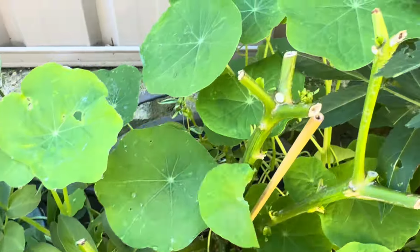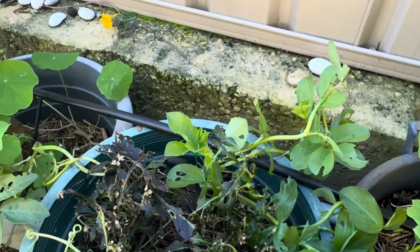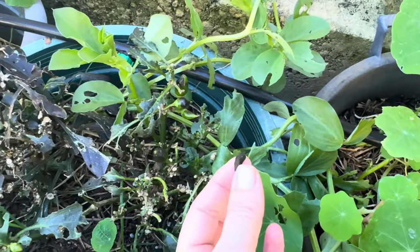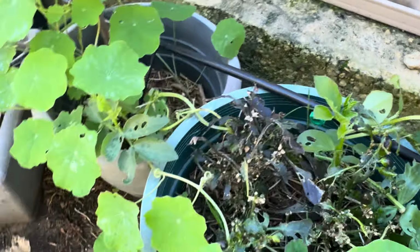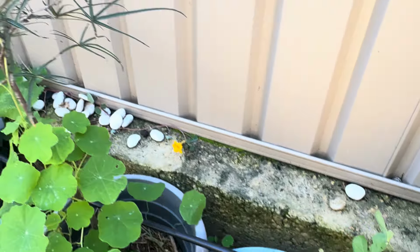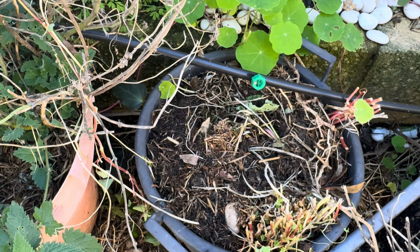In here is a chili. I actually really like this chili, so I'm hoping that one comes back. These are just some holiday chilies. Another caterpillar. This is catmint. Again, it's just too wet. This is another horseradish that I pulled up to see how it was going and then repotted it.